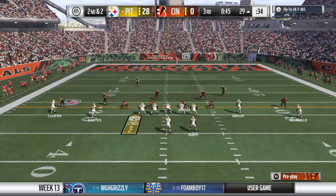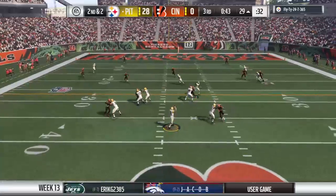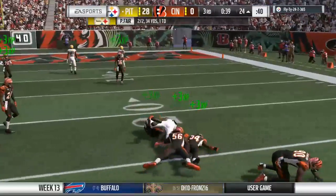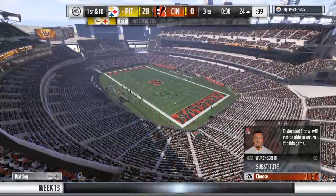Looking to jam the receivers at the line here. Press coverage look defensively. Back to throw. Over the middle here to Coates. And they'll be inside the 25 now at the 24. A gain of 4 that time as the drive continues.